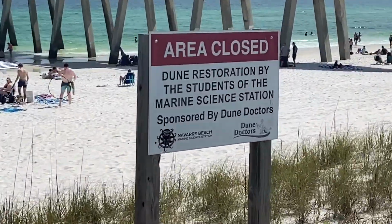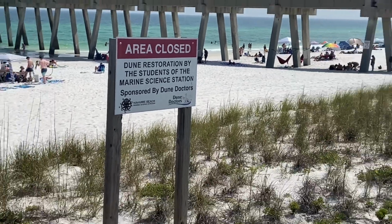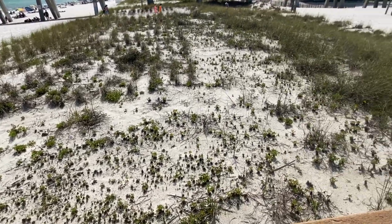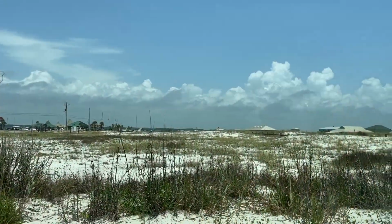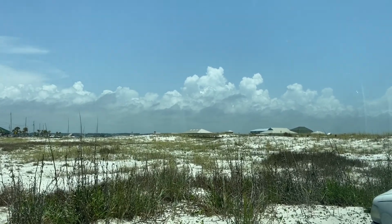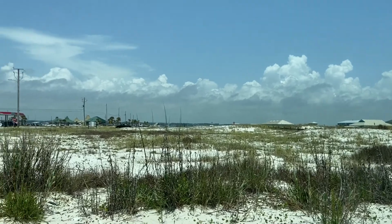So now we're going to be walking down our boardwalk, and this boardwalk is going to be carrying us over the sand dunes here. It's really important that we do not walk through these sand dunes because it disturbs the grasses and plants growing there, and those grasses are necessary for us to be able to keep those sand dunes in place. Otherwise, they would be washed away by the waves and the wind.